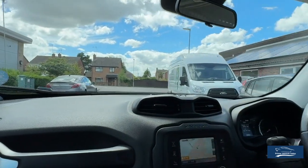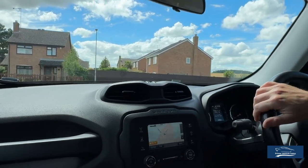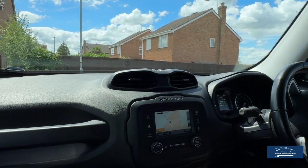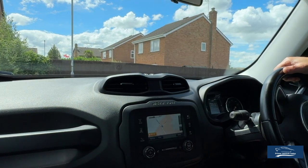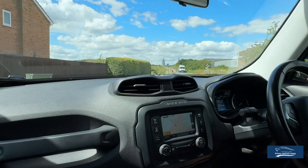Test of our 2016 66 plate Jeep Renegade Longitude. We've got 39,600 miles on the clock, and we're just giving it a little road test just to see how it drives.